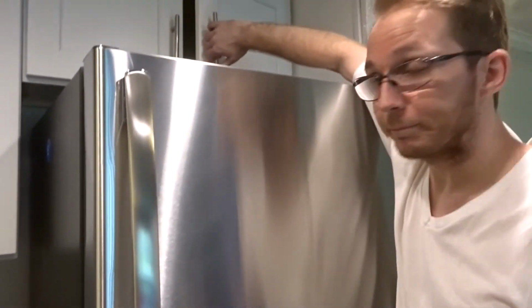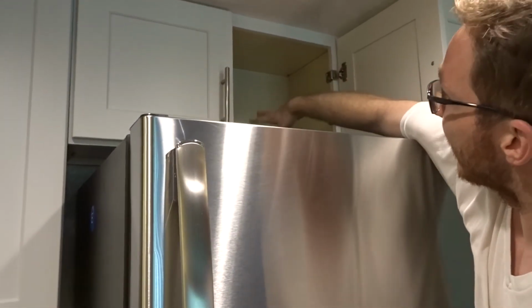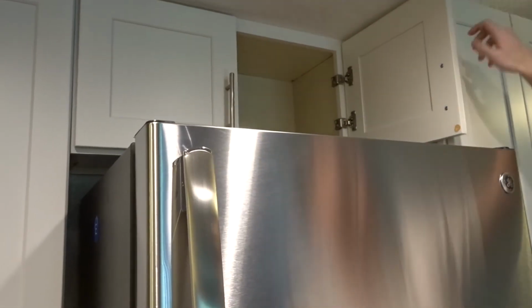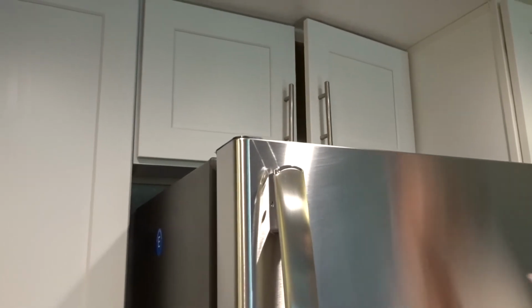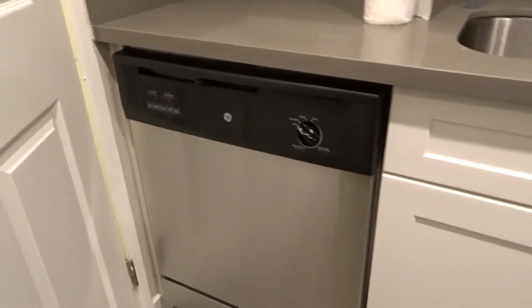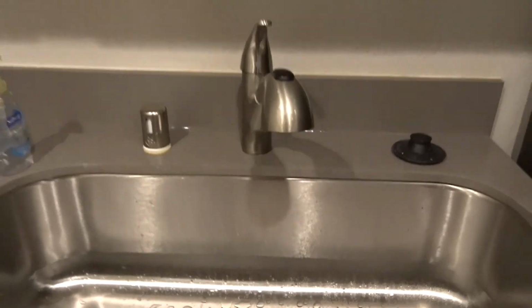Oh, we get these cool little drawers. You need like a ladder to get to? I do because I'm only 1. Oh, that one is nuts. Oh, that's the opposite way. Yeah. Slam proof, the right way. And then right here is more cabinets, the dishwasher, and this big sink. Nice sink.